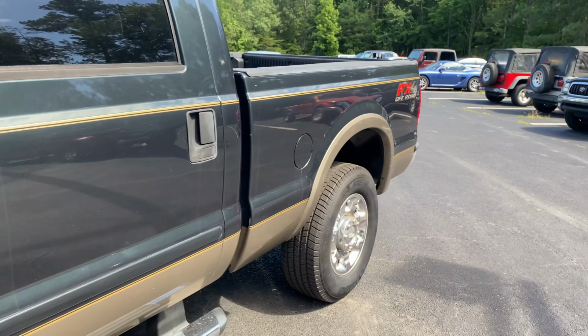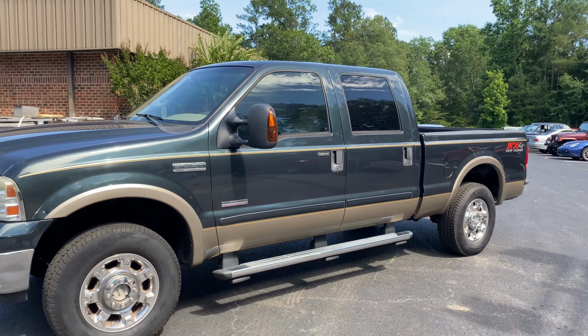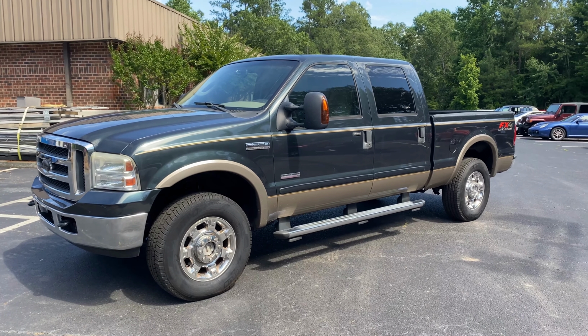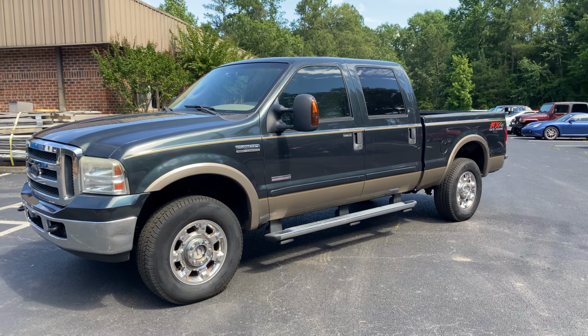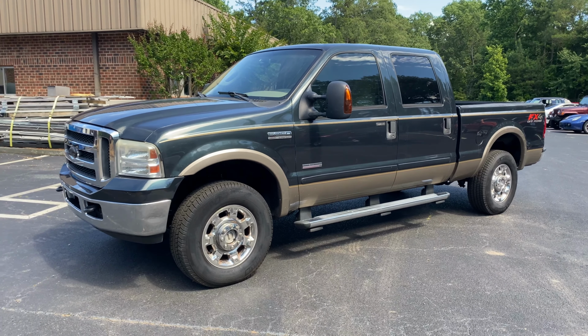So we are going to list this truck the way you see it right now, in the condition you see it right now, until the 3rd week of July. So you have now until the 3rd week of July to get this thing bought the way it is. Now, in the meantime, if you wanted to buy it and you wanted us to do the additional work, let us know, we'll get it done.